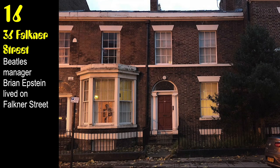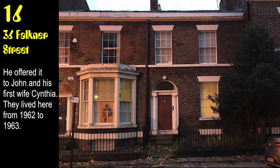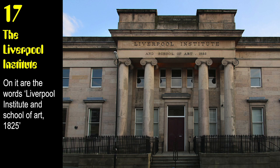Beatles manager Brian Epstein lived on Faulkner Street, and he owned the ground floor flat at number 36. He offered it to John and his first wife, Cynthia. They lived here from 1962 to 1963. A short distance away is Mount Street, where we come across a distinctive Roman-style portico. On it are the words, Liverpool Institute and School of Art, 1825.